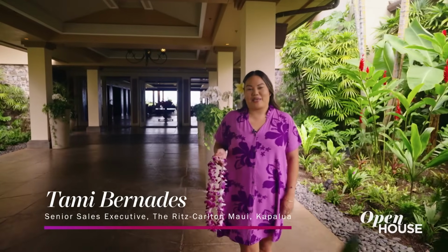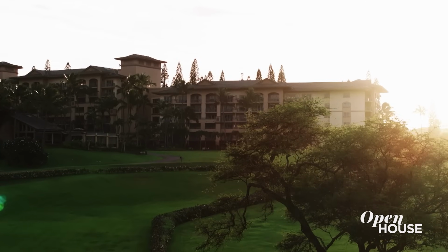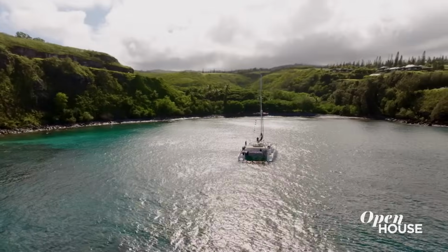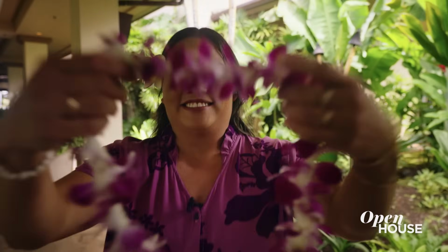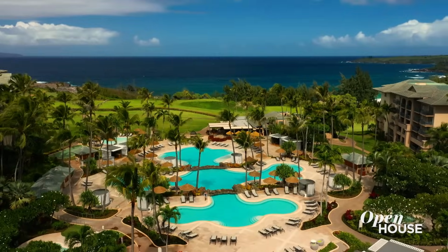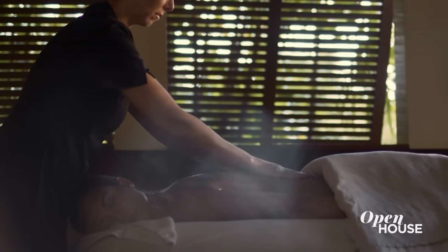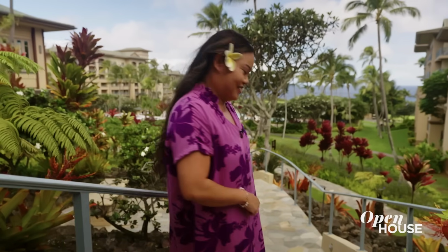Aloha, my name is Tommy and welcome to the Ritz-Carlton Maui Kapalua. Come with me today as we tour our luxury resort located on the pristine northwestern coastline on the island of Maui. Situated on 54 acres, the Ritz-Carlton Maui Kapalua is a restorative sanctuary where you can experience Hawaii the way nature intended. Let's get this tour started. Hele mai!